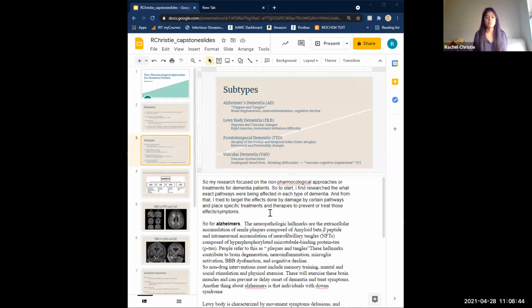So these are the major subtypes of dementia. There are about 10 other subtypes. My research focused on the non-pharmacological approaches for treatments. To start, I first researched what exact pathways were being affected in each type. From that, I was able to target the effects of that damage on certain pathways and place specific treatments or therapies to prevent or treat the symptoms or effects of those damaged pathways.